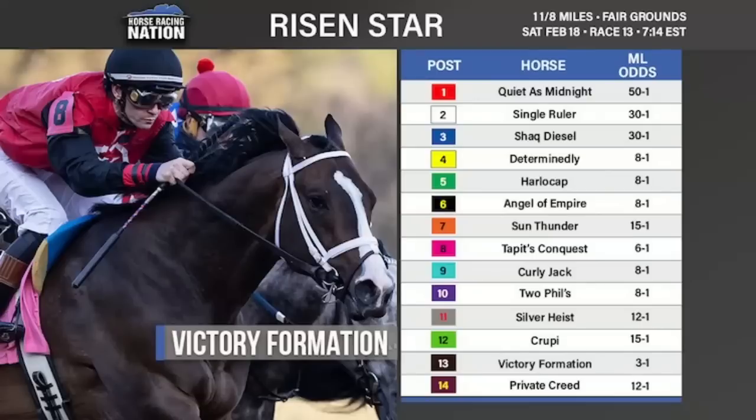Again, I thought Determinedly probably had the pace advantage, as did Silver Heist, considering his experience. So two horses certainly to give a good look at here in the Risen Star. The next two horses on their list are horses with plenty of stakes experience, although Curly Jack has not run yet this year, but he did quite a bit last year.